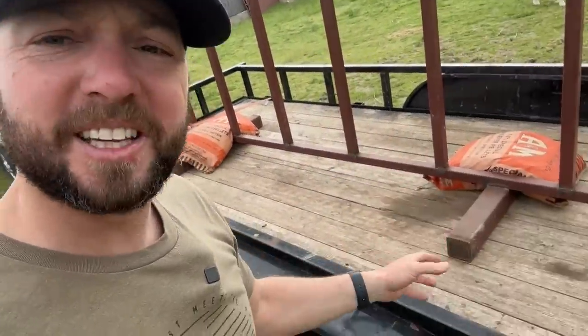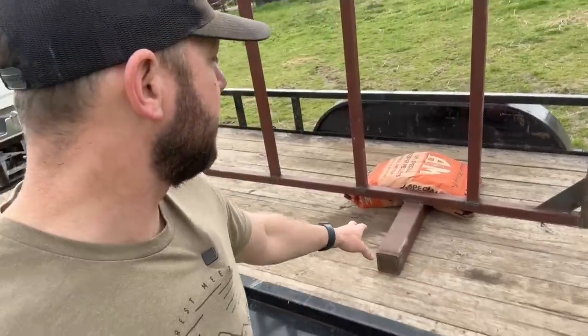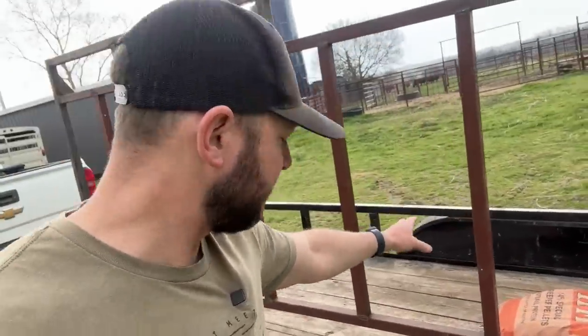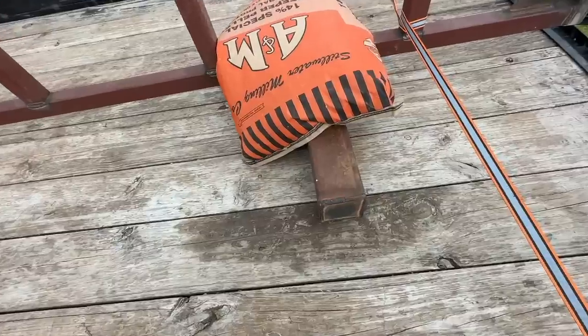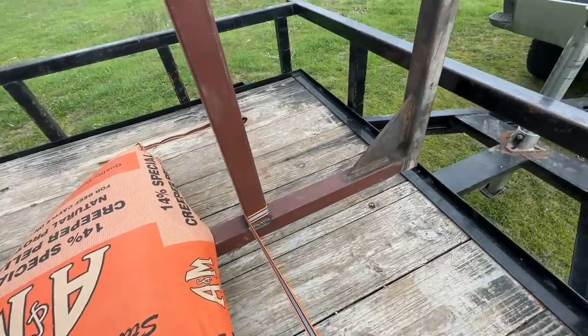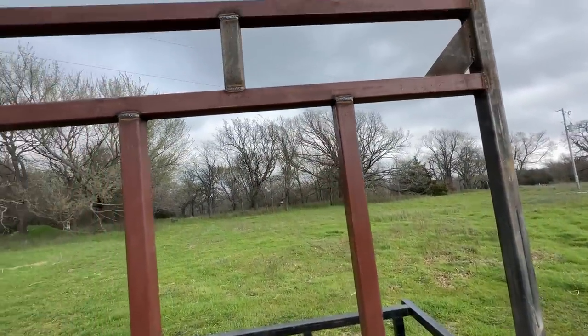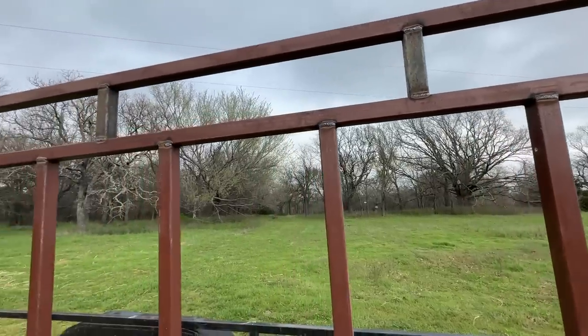We used a scrap piece of 4x4 tubing here. Then I did have to go buy some 2-inch tubing, which is what this is made out of. The whole thing is just 2-inch square tubing. Square tubing is much easier to weld on. And I didn't get the heavy gauge. I got the 14 gauge on this 2-inch. It shouldn't take a lot of beating.